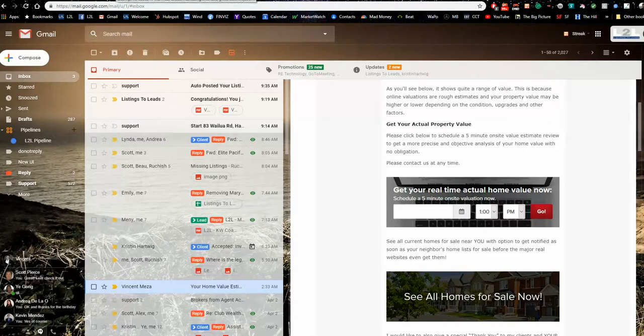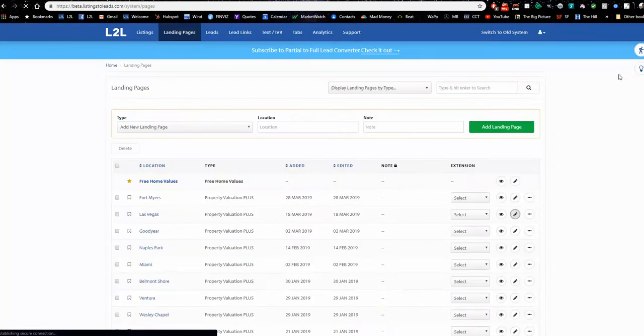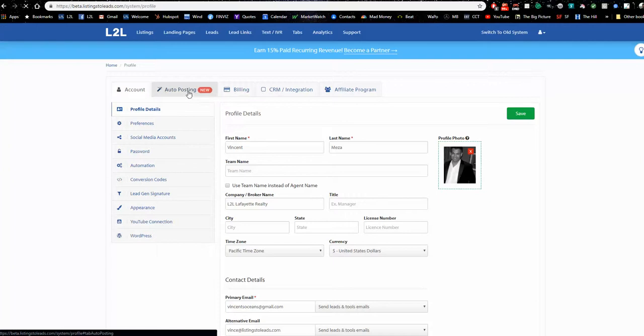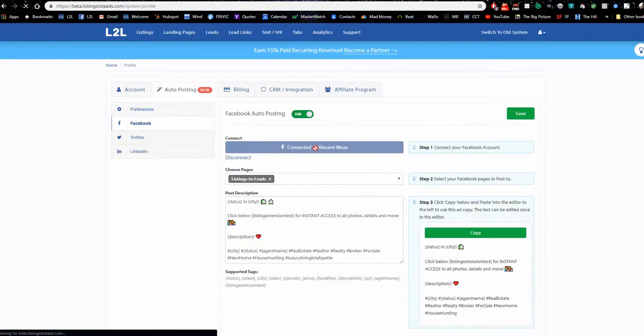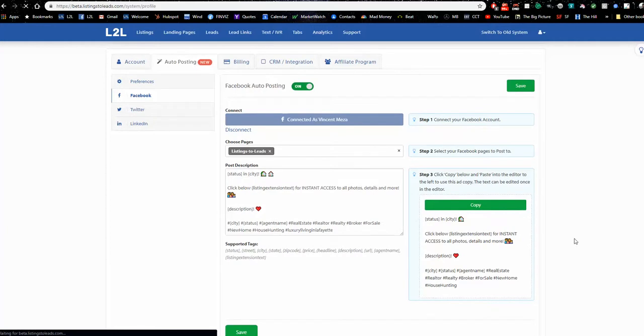And lastly, inside, let's see if I can get back inside. Where am I? I had mentioned on the profile, there are a couple of important things that you need to know about. One I mentioned earlier is auto posting. And I'm going to point this out. So you want to check all these boxes and click save. You want to click Facebook and then click this blue button to connect to your Facebook. The steps are right here. Connect to Facebook. Number 2, select your pages. Number 3, copy this and paste it here. You recognize these emojis and all my hashtags. So we're just copying that and putting it there.